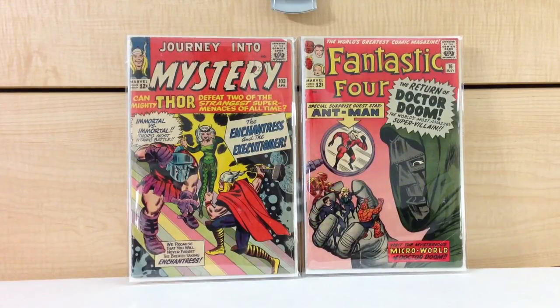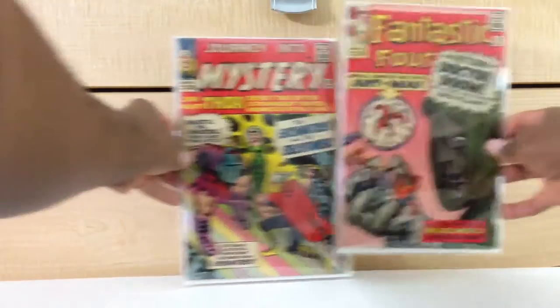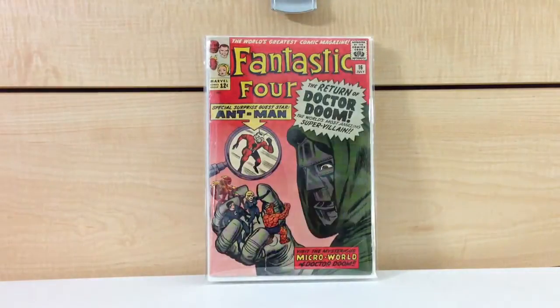Am I jumping into the Silver Age now? I don't know, but I just thought these were too good of books to pass up, so I picked them up. Really good looking. All right, we're heading along.